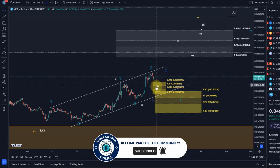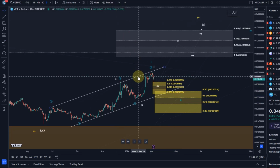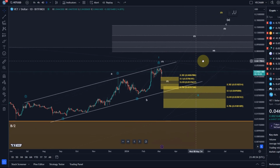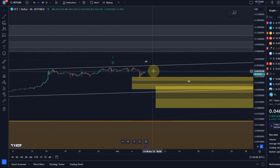In the alternative perspective, the blue count is playing out, but that would be a much larger correction. A, B, C would be for the blue count. I don't really believe the blue count at the moment. Why? Because pullbacks have been extremely shallow everywhere, and the white count would allow here for a shallow pullback. We've actually reached the support zone, as you can see.